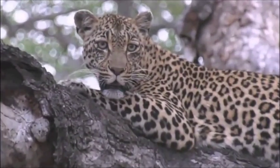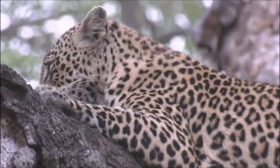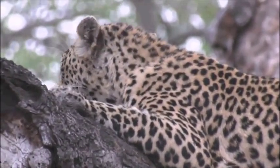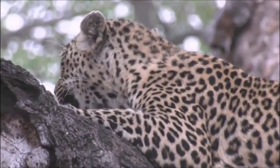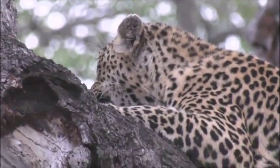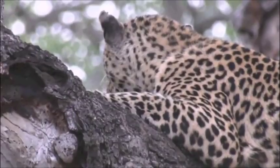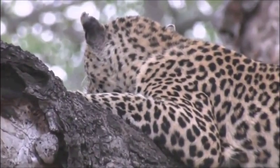So I'm sure you're all taking your screenshots. Such a different face, isn't it, to that of Hosana? I'm really starting to see the differences in these leopards now. As I was saying last night, I saw Shadow and her youngster, and I'm starting to see the differences. There we go, she's calling again.